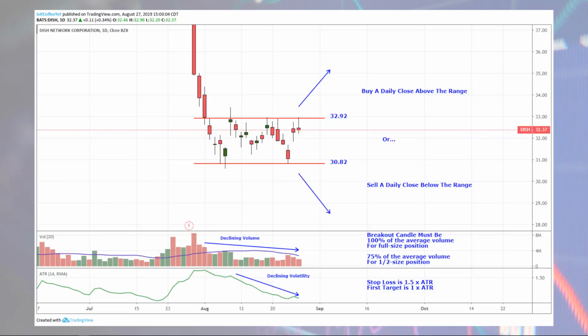And don't forget the Dish Network trade plan. We're looking for a daily candle close above 32.92 to buy, or a daily candle close below 30.82 to sell. If the volume is not quite average, go half size as long as it's at least 75% of the average. Your stop loss is 1.5 times the ATR, and your first target is 1 times the ATR. And remember, you can check out my trade management video for more details about this. The link will be below the video.